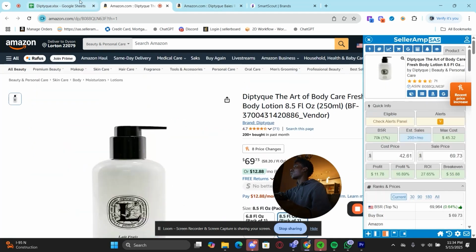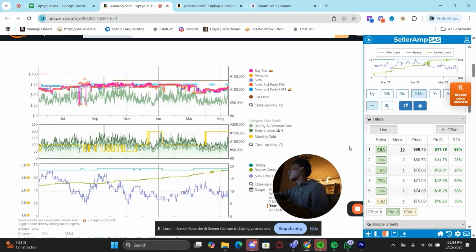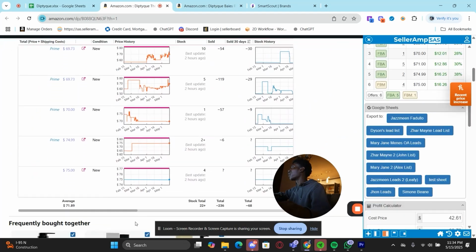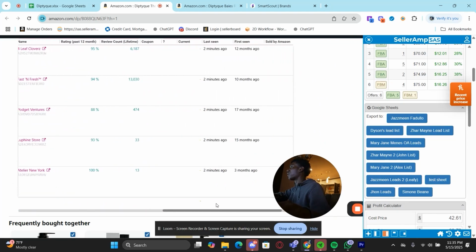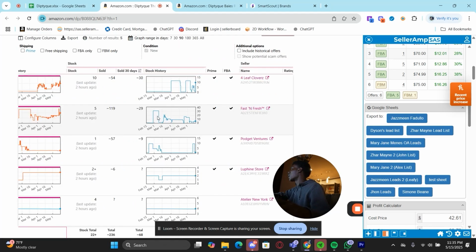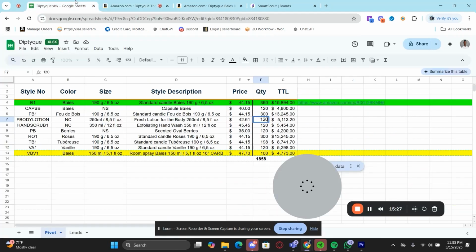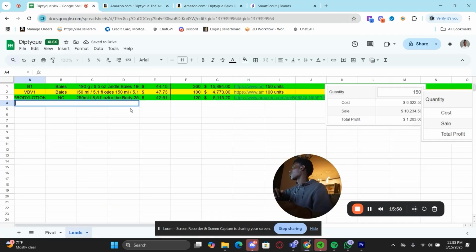Diptyque $42.61. 120 units. Honestly, I'm only buying... These guys don't have a lot of stock, though. Hold on. They don't have a lot of stock. Okay. You sure they aren't hiding their stock, though? He's priced at 74. He doesn't have the buy box. He's first seen 15 months ago. Yeah, I'll maybe buy 50 to 60 of these. Move that over to my leads channel now. And paste my Amazon link. Click off of that. So I want to purchase 60 units.